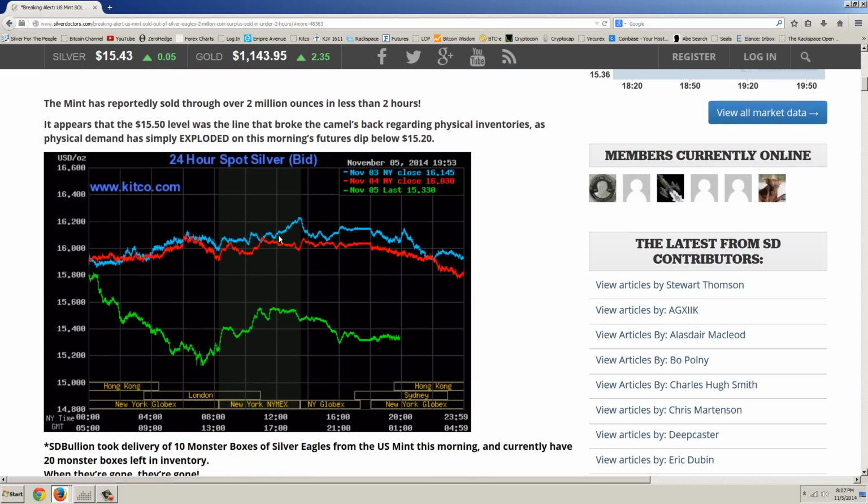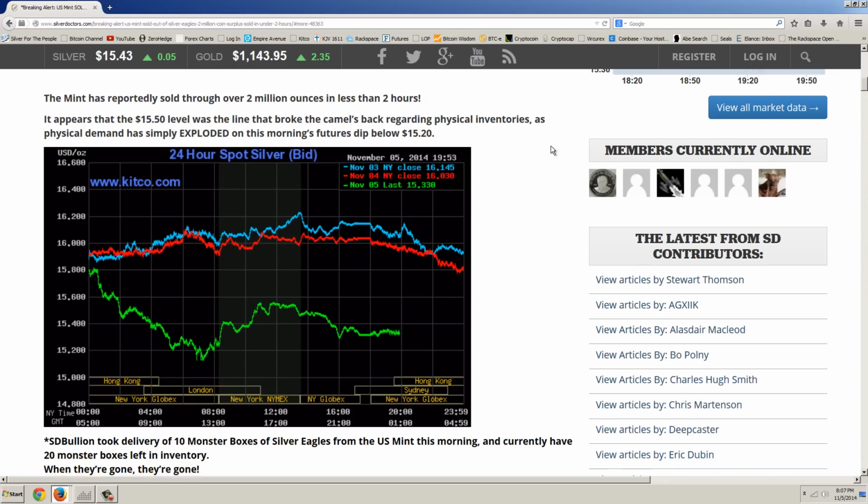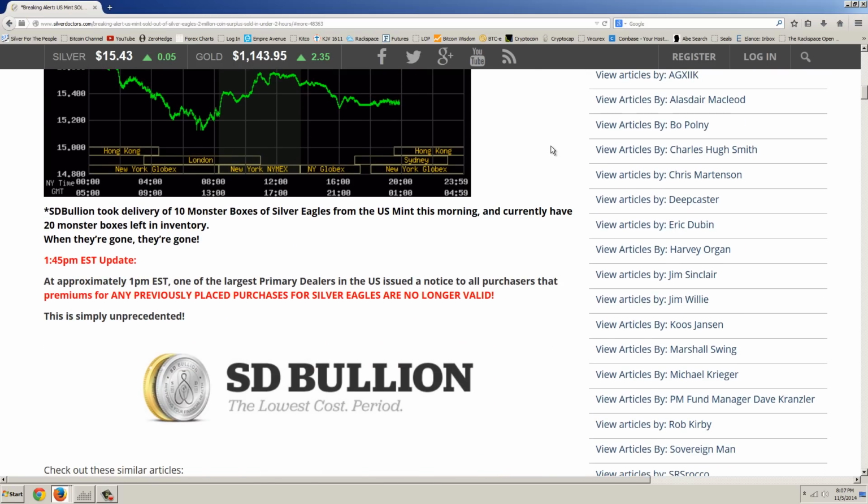Eastern Standard Time. The Mint has reportedly sold through over 2 million ounces in less than 2 hours. It appears that the 1550 level was the line that broke the camel's back regarding physical inventories, as physical demand has simply exploded on this morning's futures dip below 1520. SD Bullion took delivery of 10 monster boxes of Silver Eagles from the U.S. Mint this morning and currently have 20 monster boxes left in inventory. When they're gone, they're gone.